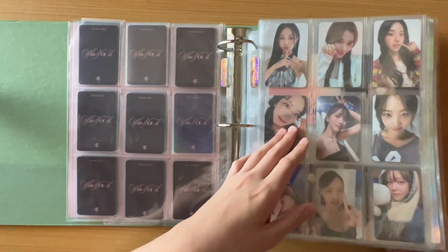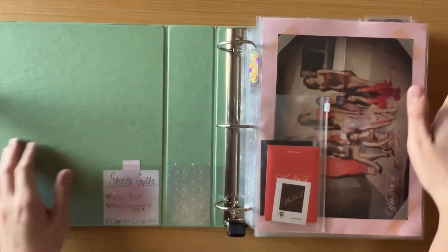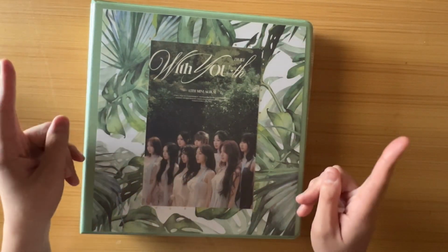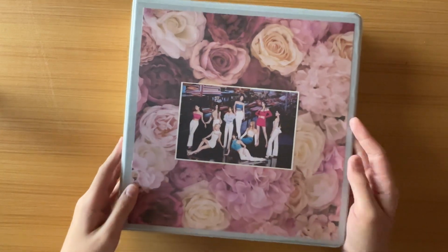I'm kind of speeding through these because not much has changed, if at all, for these 2 binders. So that was my Twice collection in full. So, oh no, I actually have one more binder. Let me get that. This is my solo binder for Twice stuff. I have the cover right here.